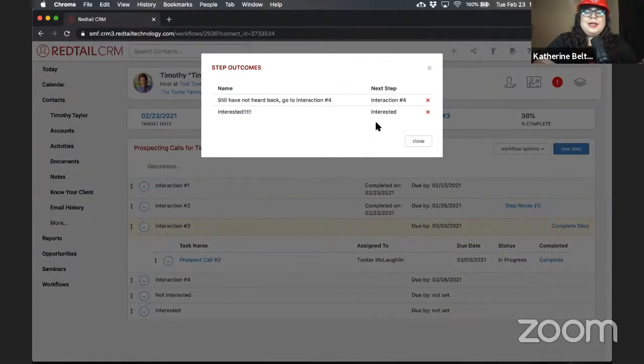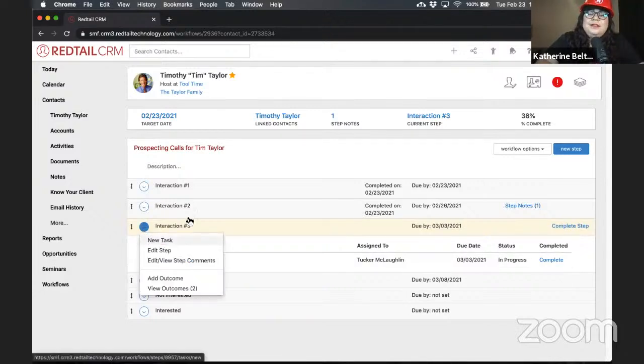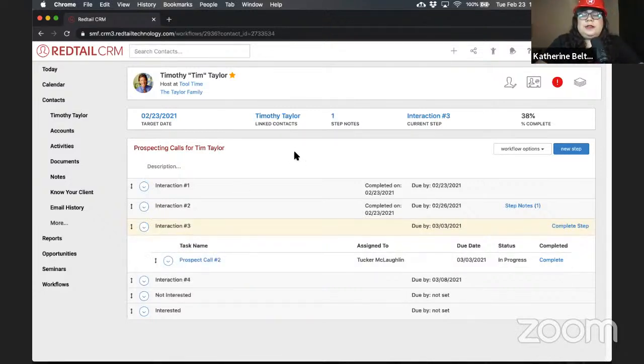Now, I don't say it too often, but it's something I always love to point out: while the template might be a starting point, it's not always the end point. You can always remove outcomes if they don't make sense. You can always remove steps again if we don't need them. You can add new steps. You can add more tasks. So you're never limited to just that template.